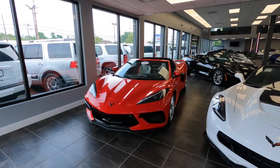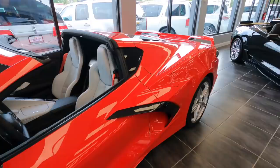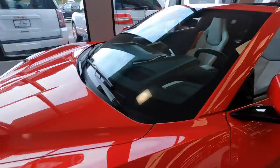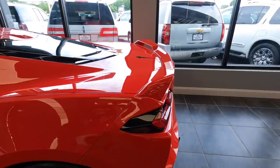Don't know if it has the lift or not, but it is the Cool Sky Gray interior. And please excuse my feet noise, you can hear some of the squeaking as I'm walking around. But this thing is beautiful. It's a 2021 Z51 with the base wheel and a little spoiler. But let's take a look inside of it real quick.